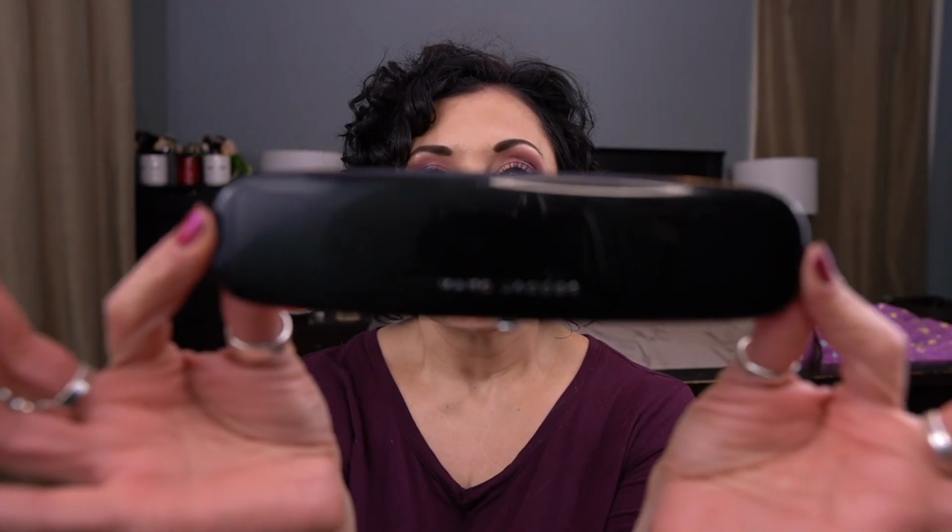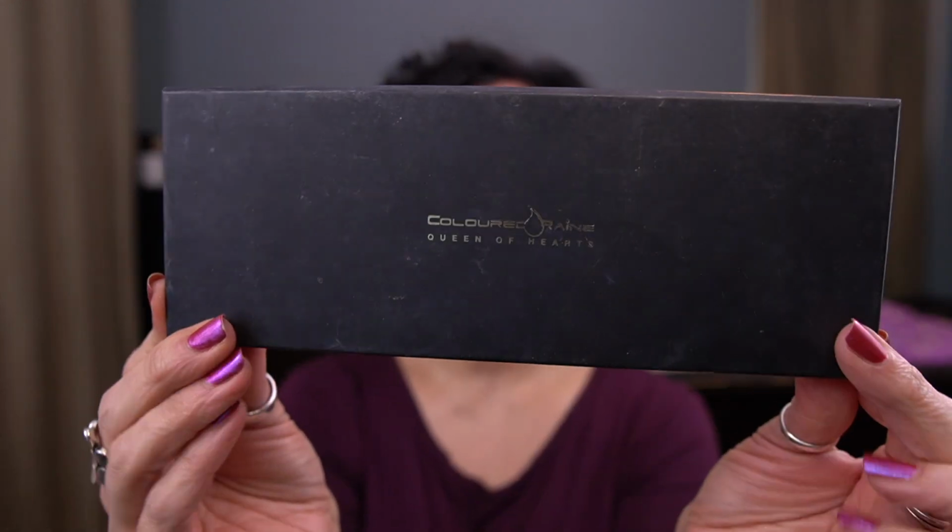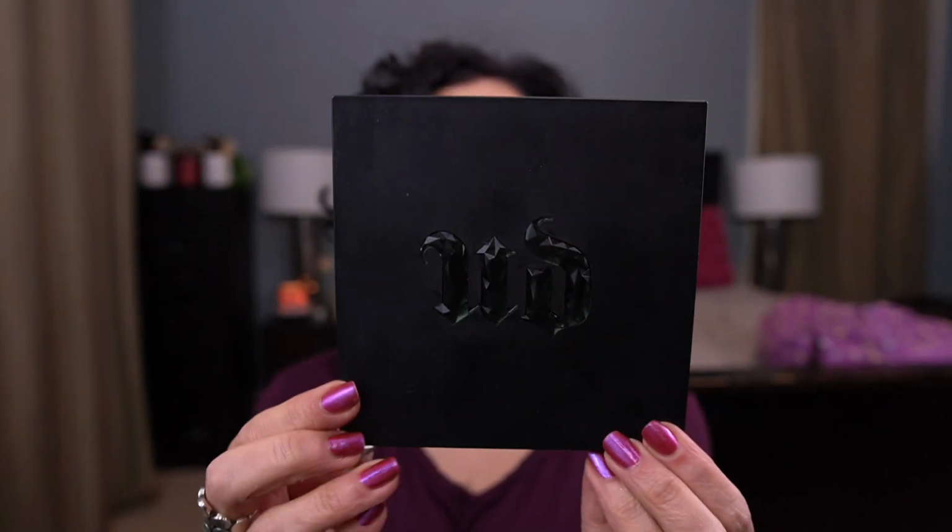But let me share with you the 8 palettes that I'm working on. The first palette is the Marc Jacobs Provocateur palette. The Huda Beauty Amethyst Obsessions palette. The Natasha Denona Peak palette. It's not the Amhara palette. And these are the ones where I picked the shadows. The Too Faced Just Peachy Mattes palette. And the Colored Rain Queen of Hearts palette. And, no, I'm sorry, I have one more. I pulled in an additional palette, a 6th palette, because I'm going to hit pan in that Provocateur palette. So I brought in the Urban Decay Urban Spectrum eyeshadow palette.